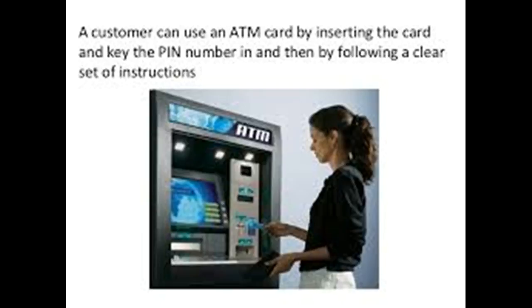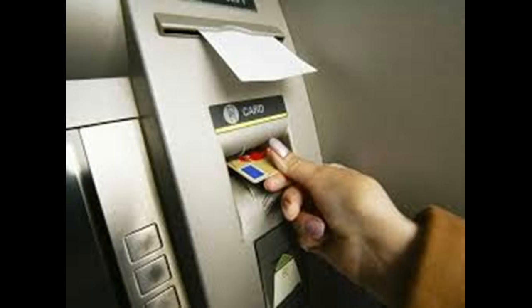Check your account balance. You should have the option to check your account balance, or how much money you have available in your account, so long as you are using an ATM associated with your bank. This balance is often printed out on a receipt or sheet of paper, although it may be displayed on the screen as well.